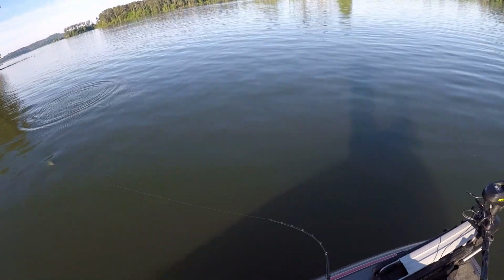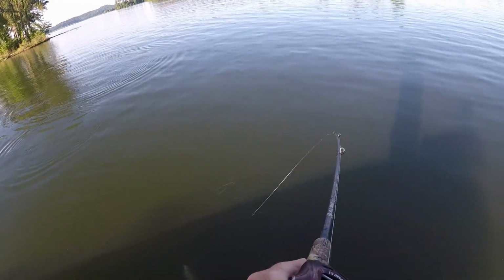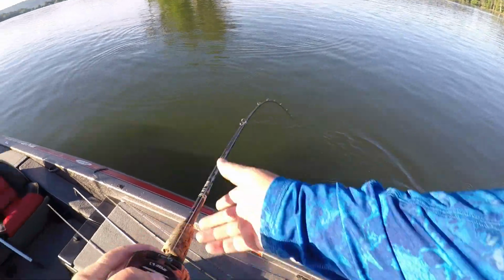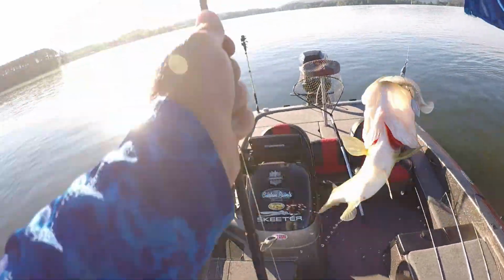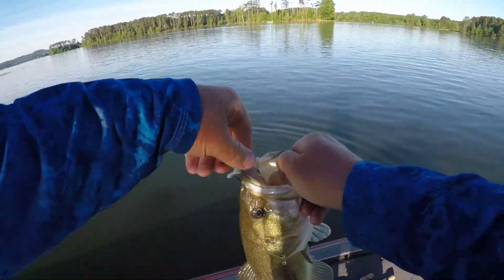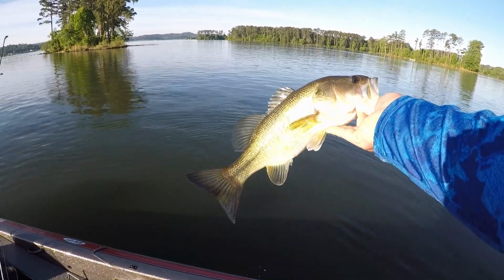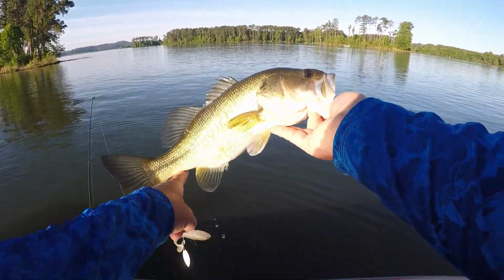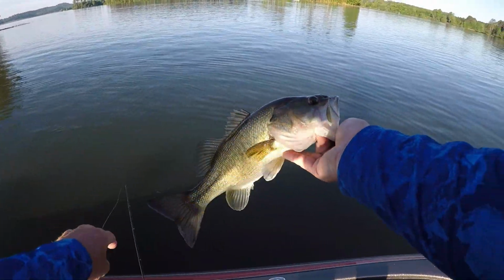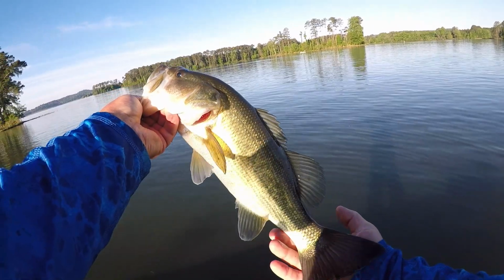I lost him and he come back and got it. Little swim bait fish. Well, I have tried about every bait there is this morning. Slow, fast, in between. I hadn't been throwing that swim bait long and I get 2 bites right away.